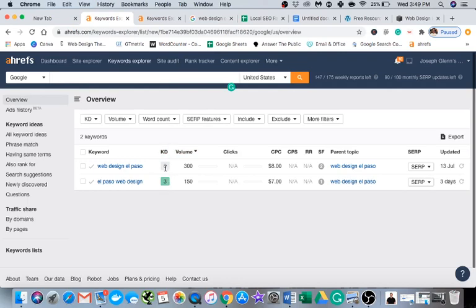So one that's at a 0 to a 5, let's say, it's going to take maybe a month to a couple of months to start ranking for it. And this ranking goes all the way up to 100, so the higher up you get, the more difficult and the longer it's going to take for you to rank. So that's something to keep in mind.